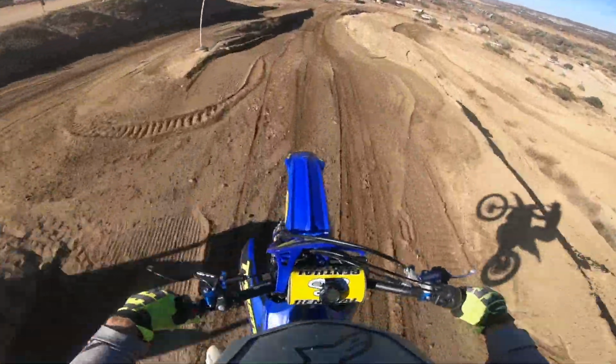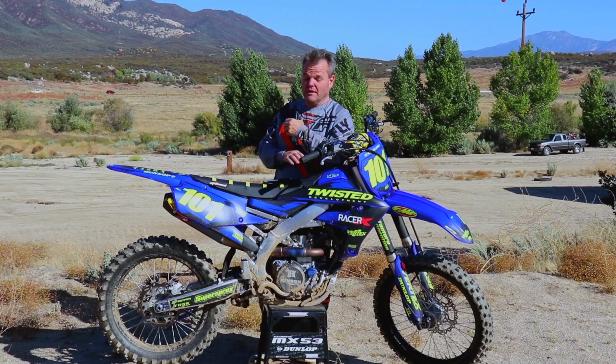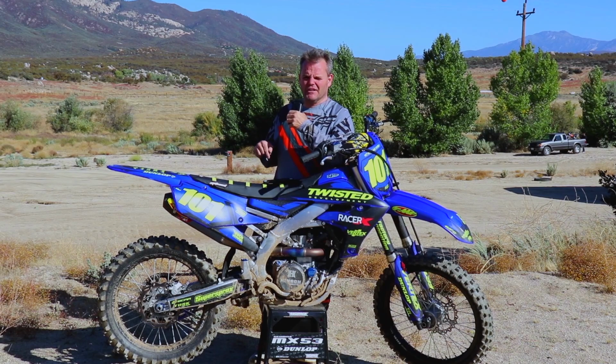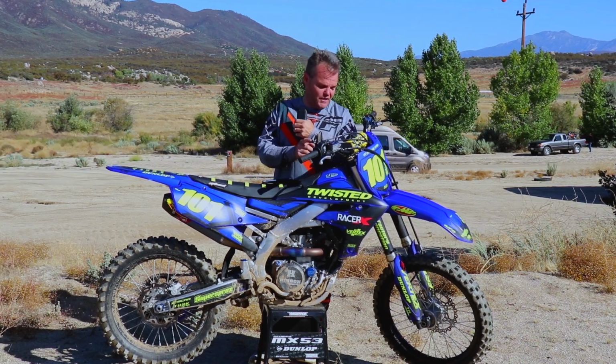Jamie at Twisted did the engine, and we didn't do any big bore. We didn't have a big bore kit for this one, so we just kept it standard bore, and it has plenty of power for me. If I lost the 20 or 30 pounds that I should, I would be able to use the stock suspension. But Factory Connection did the suspension for us, and they did an amazing job.